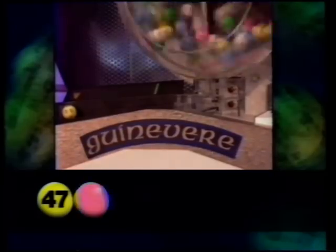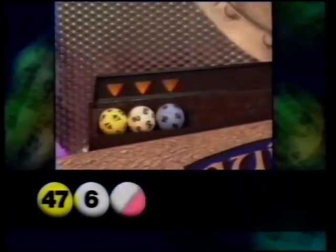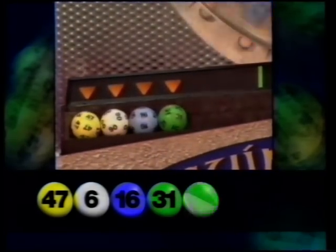Now the amber flashing lights tell us when the first ball is going to come down. Here it goes. And the first number tonight is 47. And the second number tonight is number 6. And the third number is number 16. Number 16. The fourth number is number 31. 31.